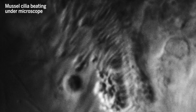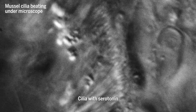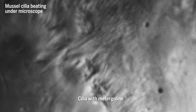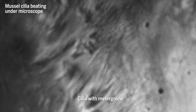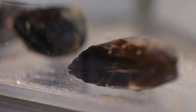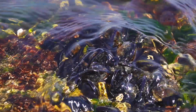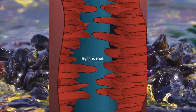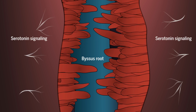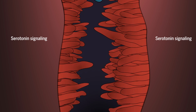We actually dissected out the tissue. The cilia were beating, and then when we added serotonin, they started beating faster. When we added metergoline, which was a serotonin inhibitor, they slowed down. So it really convinced us that these cilia are actually the critical players in this whole process. Maybe the sensing of this cue, whether it's chemical, mechanical, temperature, or whatever, can then trigger the release of a neurotransmitter that can then very quickly execute this plan of let's let the byssus go and allow the mussel to get out of danger as quickly as a mussel can get out of danger.